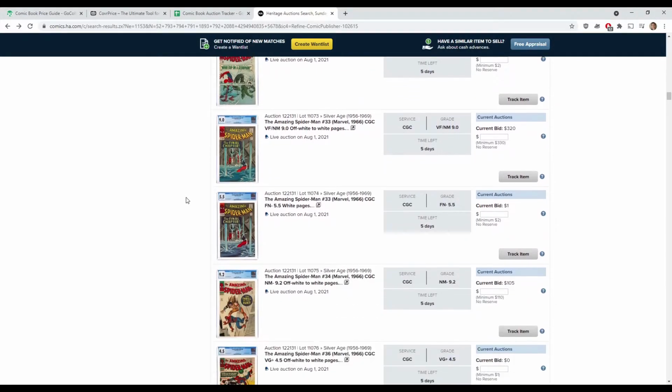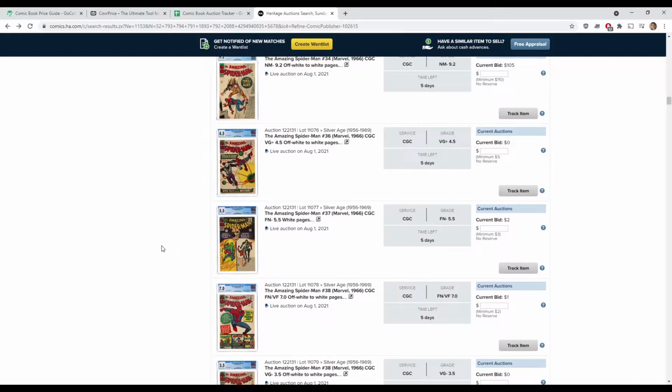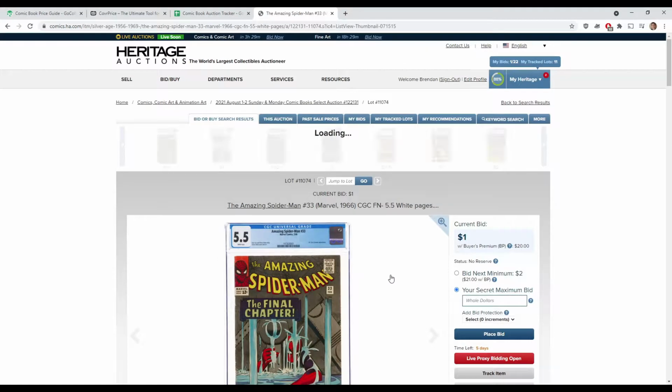A lot of slabs in this week's auction. And I don't mind bidding on slabs, but I feel like I'm going to have to take maybe a 4.0 to upwards of a 5.5 on some of these in order to get a book, if I can't find the raw in, let's say, a 6 to a 7. So nothing really jumps out quite yet. The only thing that caught my eye here was Amazing Spider-Man 33.